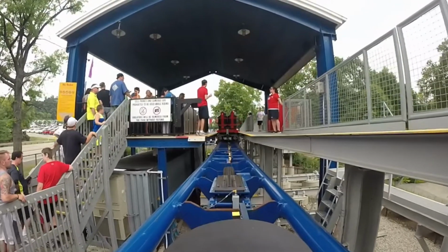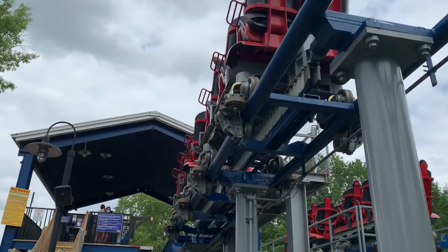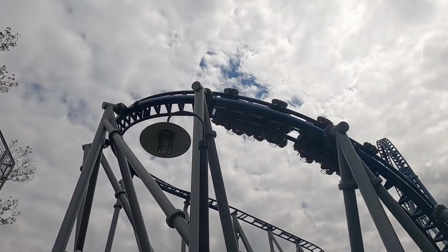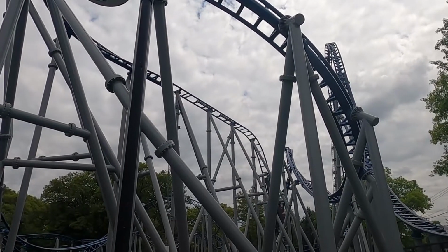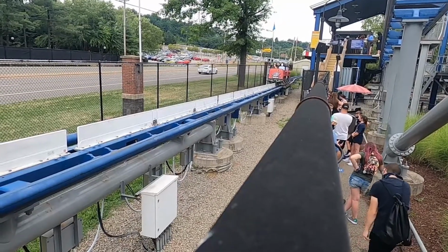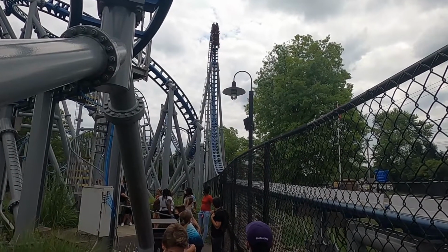Skyrocket has 2 trains. Each train consists of 2 6-person cars, supporting a total of 12 riders per train. The seats are pretty comfortable and use just a lap bar as shin guards. No over-the-shoulder restraints at all. I'm a bigger guy, so larger rider compatibility is always a concern for me when I'm riding a new coaster, but I had no problems getting into the restraints on Skyrocket. I actually found them to be pretty comfortable, although my daughter Madeline did complain about the shin guards a bit.